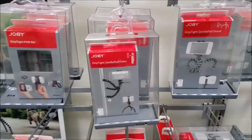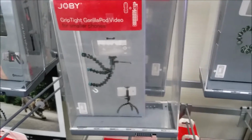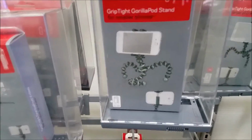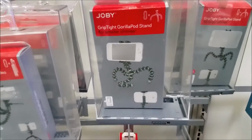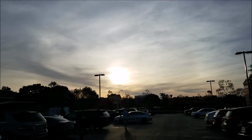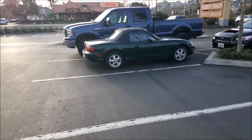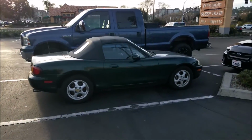Finally found them. This is the kind of tripod I'm looking at, so I can use it for some, you know, just regular stationary stuff, but also maybe wrap it up, show some engine bay shots, maybe some driving shots. Always making my car look tiny.